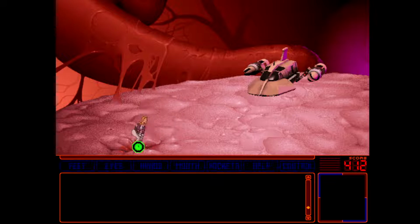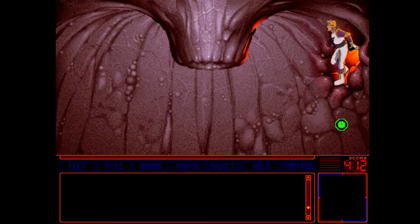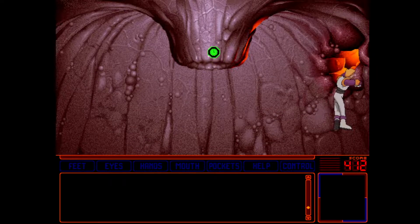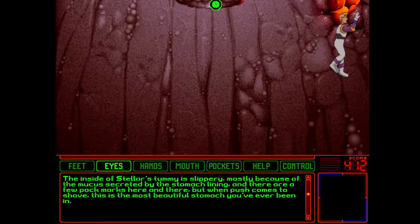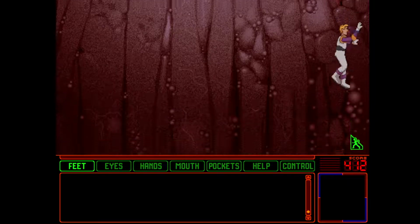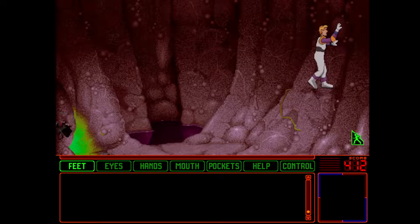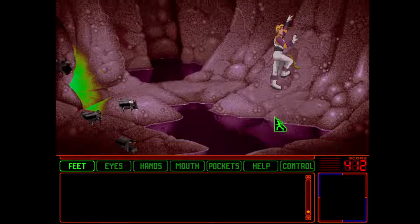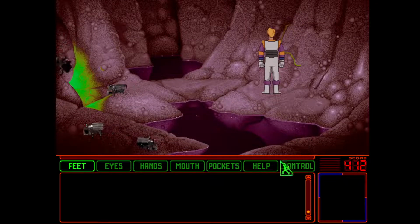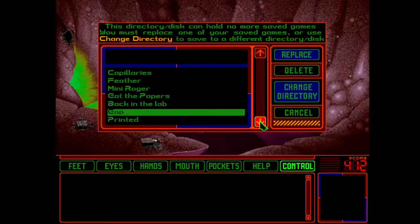I mean, unless we can use one of these items we've picked up on the Nanites, maybe. But I'm guessing probably... What was this thing? The inside of Stellar's tummy is slippery, mostly because... Okay, there's no, just this one. I wondered if that was something, but it doesn't look like it. Okay. Down we go. Right, let's save again, just in case we die.